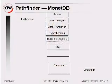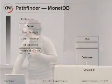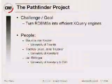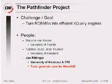So basically, there are two projects going on. One is called Pathfinder. This is actually a project of the University of Constance, of Torsten Grust. And they have been doing a lot of work in the past 4 years on this project. Other people involved are Maurice van Keulen, people from the Netherlands. And we had a student called Jan Rittinger.